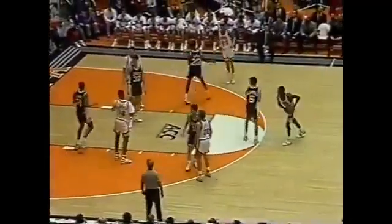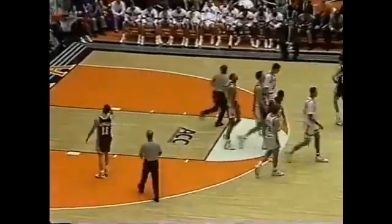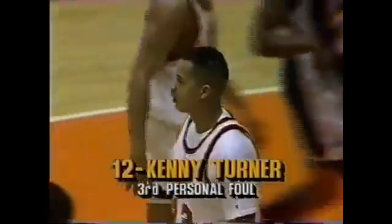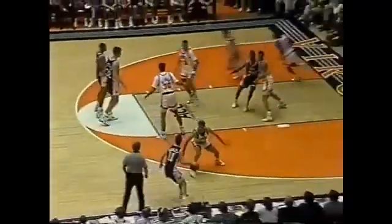Whistle. It's against Turner of Virginia. And that's his third. Turner with 3. Stiff with 3. 13:50 left in the second half. Virginia has operated very effectively in the half-court offense. With screens, Turner that time got called for an illegal screen. But remember, a lot of Virginia's offense has been in the transition off the turnovers.